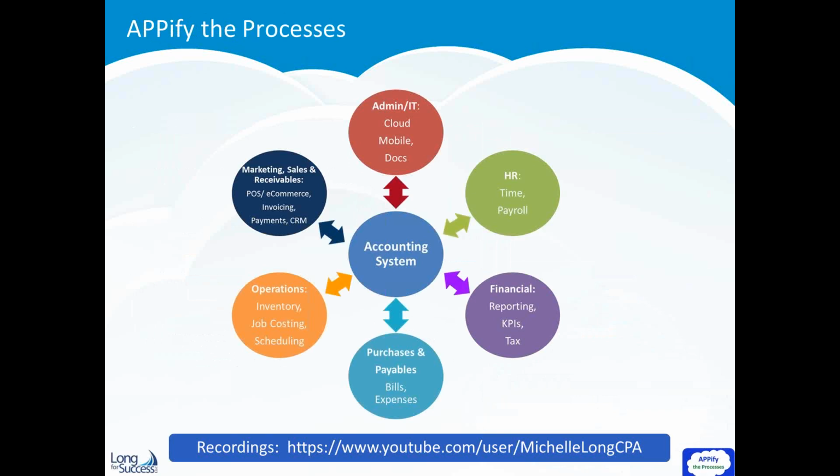When you look over there on the side of marketing, sales, and receivables, where it comes to e-commerce and things like that, as well as operations and dealing with inventory and shipping and stuff, this is where Ozlink can help. And this is where we can help by implementing something like this to help streamline those processes.